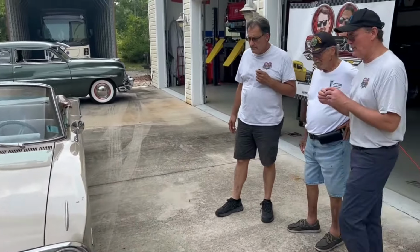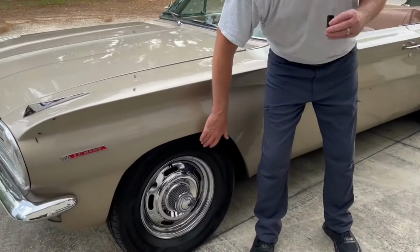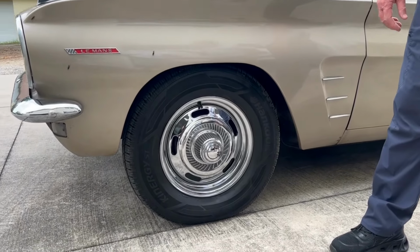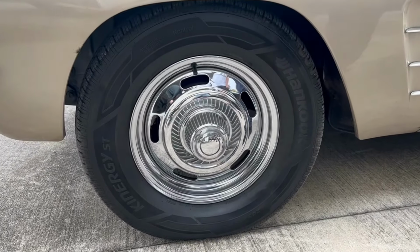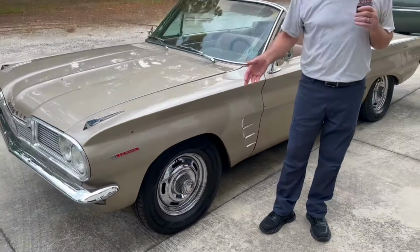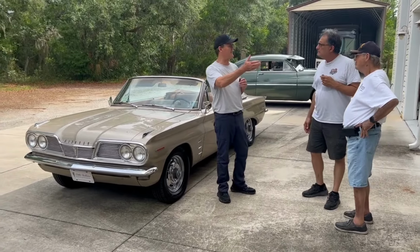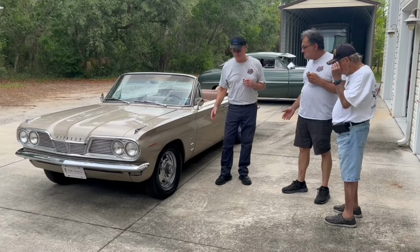Let's point out, we're looking at the 15-inch wheels, and it came with 15-inch wheels. It's the only Pontiac in '62 that had 15-inch wheels. And they were Ford bolt pattern, 4.5-inch bolt pattern, where all the other Pontiacs had a larger bolt pattern. Do you know why they would have done that? No. I mean, it looks cool with the 15s. Most of them, like my '69 GTX, came with 14s, like a Camaro. So being a '62 and coming with 15s is unusual.